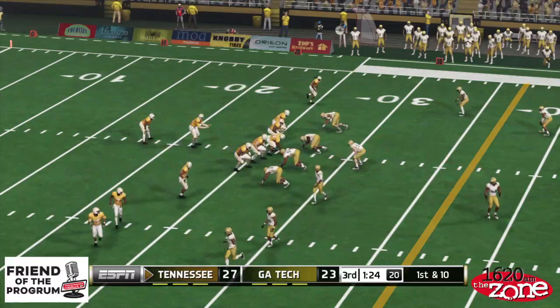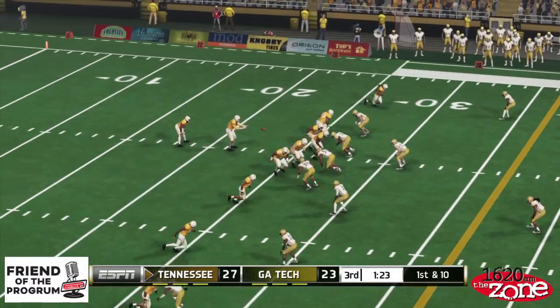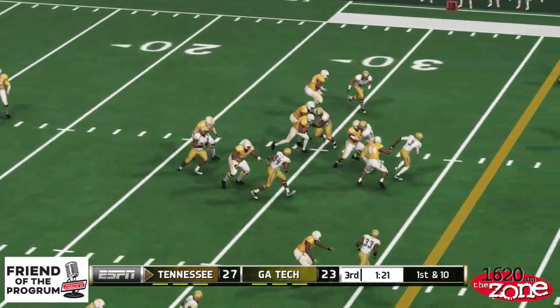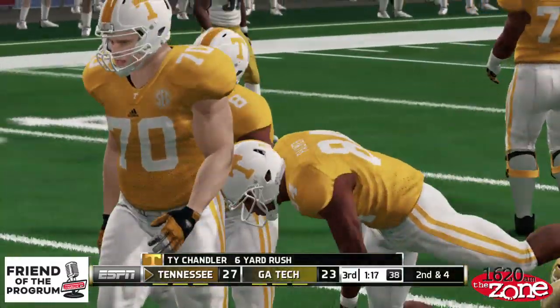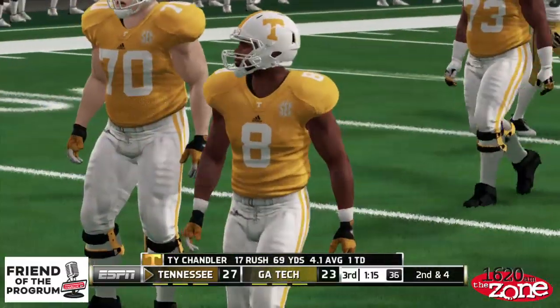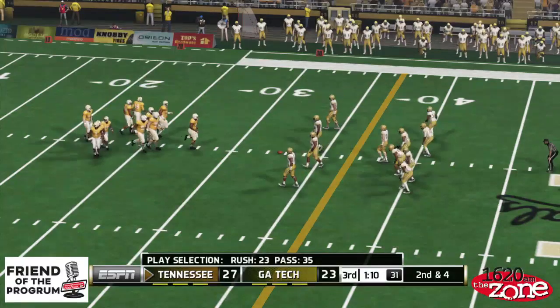The offense is looking to be a little bit more successful with this drive as they had to punt the ball away the last time they had it. And they get nice yardage on that run. That's good for a gain of 7 yards. That'll make it second and four. They're about 4 yards away here on second down.